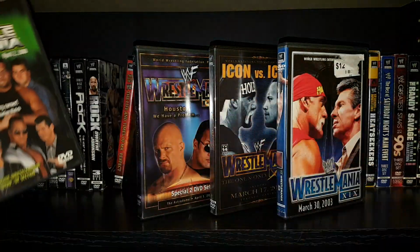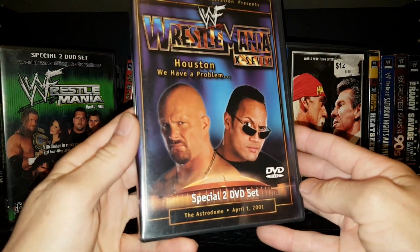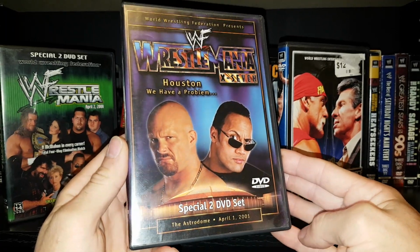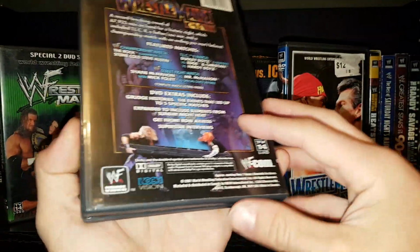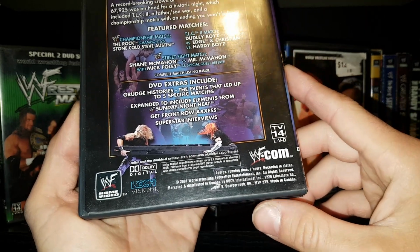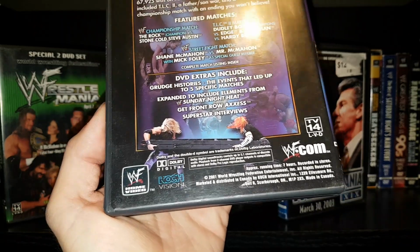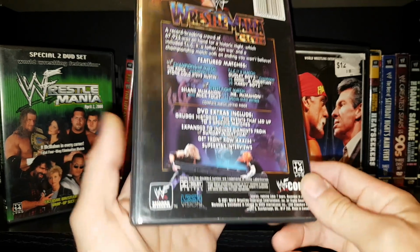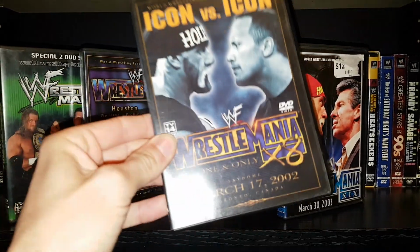So, some of the best DVDs I feel were 2-disc sets. Here we have WrestleMania 17. A must-have for all wrestling fans. And again, we're consistent with the 7-hour runtime. As we move along, the runtime will get shorter and shorter. But pretty much the standard is about 6 hours. But I'm just going to try to breeze through these first ones really quick.